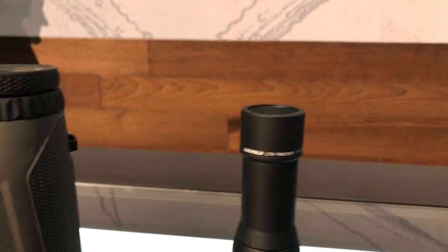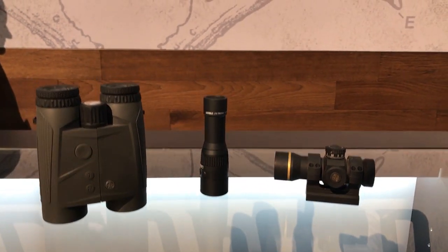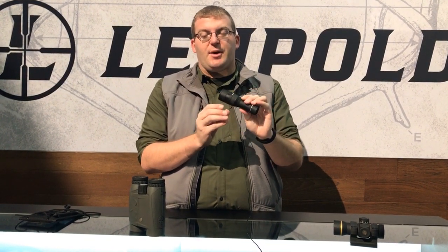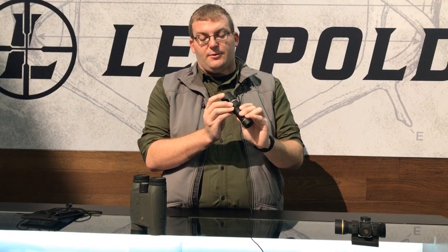Next up, we've got our LTO Tracker 2. Now, if you guys remember, the LTO Tracker came out a couple years ago. Very, very popular little handheld thermal imaging camera. The Tracker 2, very similar product, but it's got a key new feature that I think people are really going to love. It's called beacon mode.